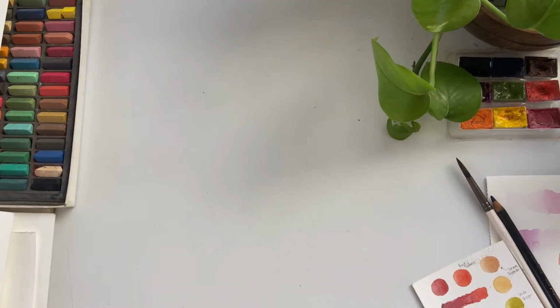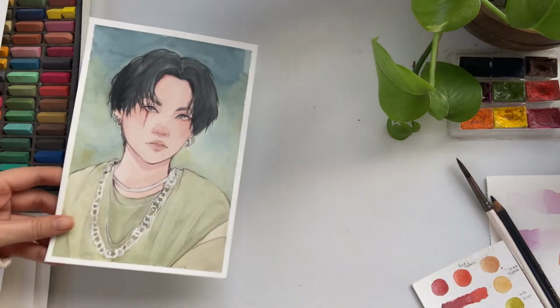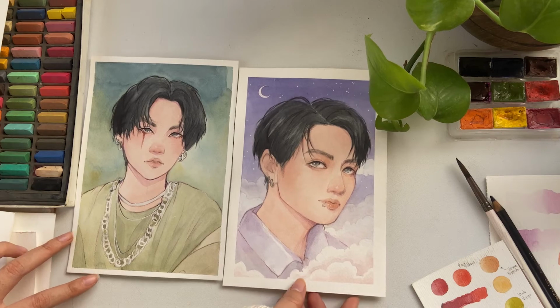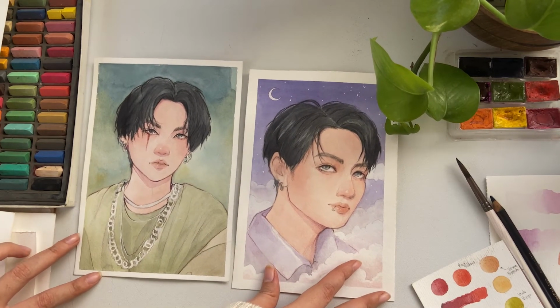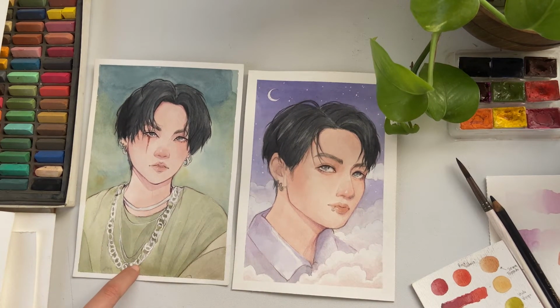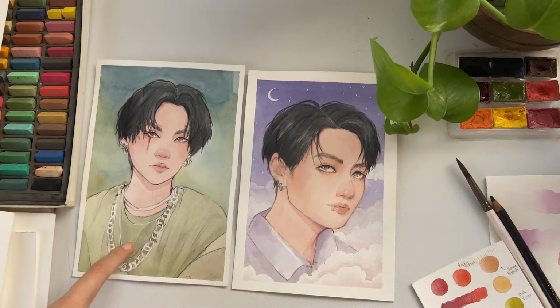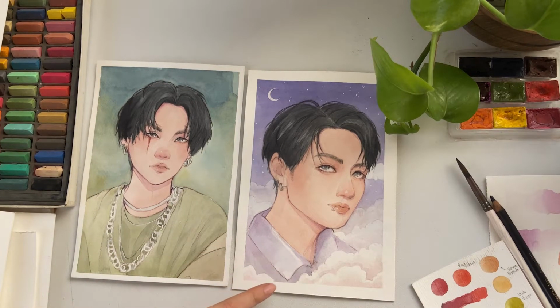So I think maybe I should give you the other BTS fan arts now that I'm talking about them. These are some of my favorite paintings. I really enjoyed painting both of these. This is Yoongi, Suga from BTS, and this is Jungkook. I did this for Yoongi's birthday, and this one, if I'm not mistaken, I painted last month.